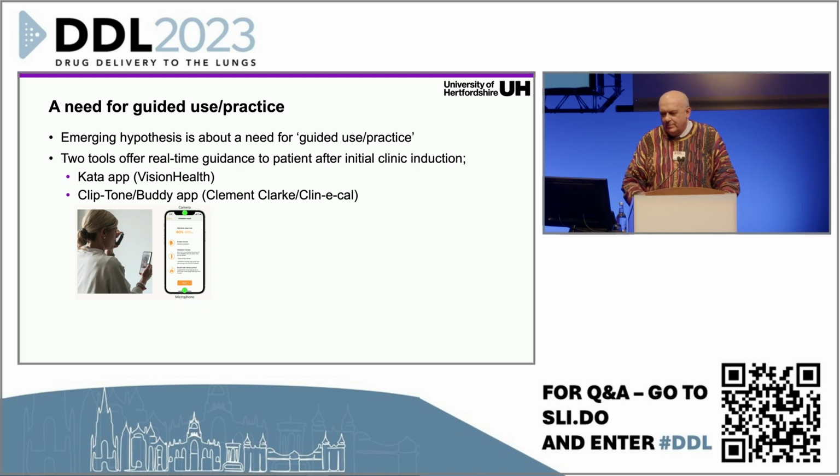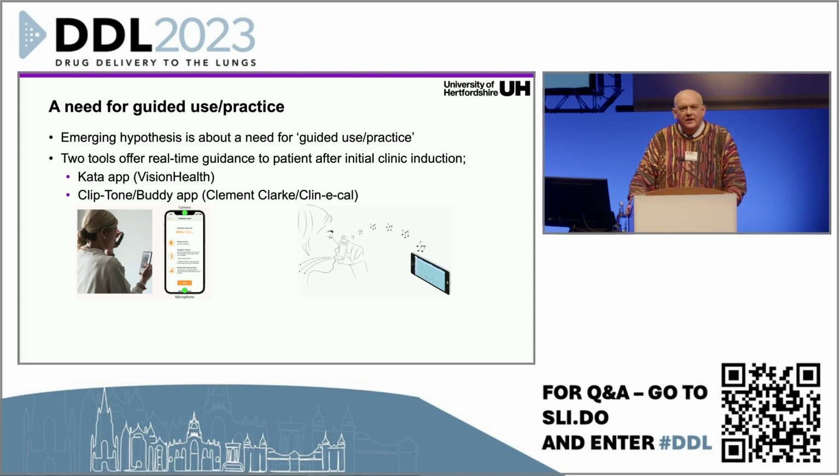The second example is the Cliptone and its buddy application. And in this graphic, you can see the user using the inhaler with a whistle attached, and their ear will tell them, are they using it properly? And if they choose to use an application, they can have guidance from that as well.